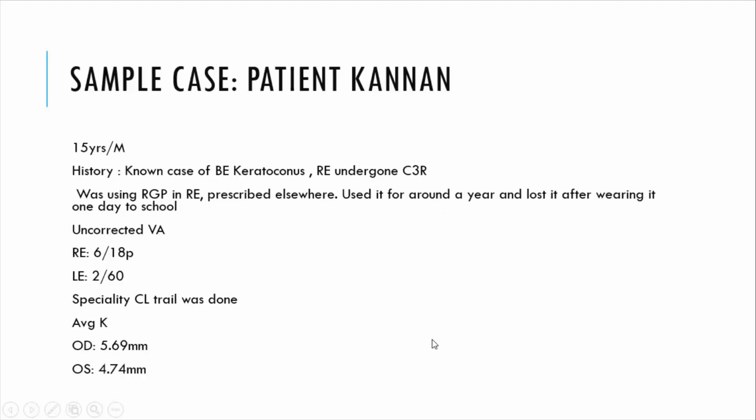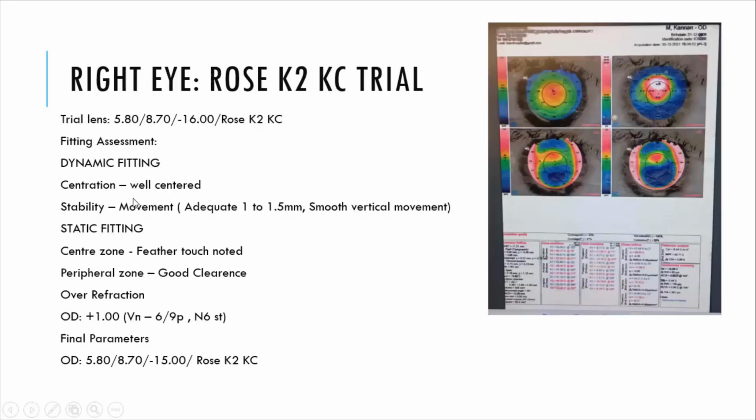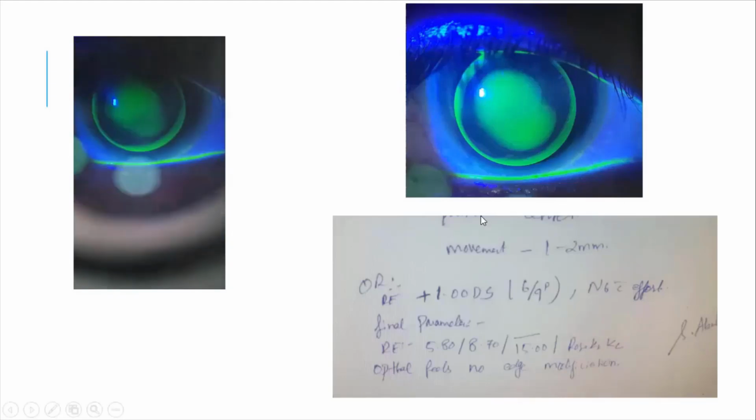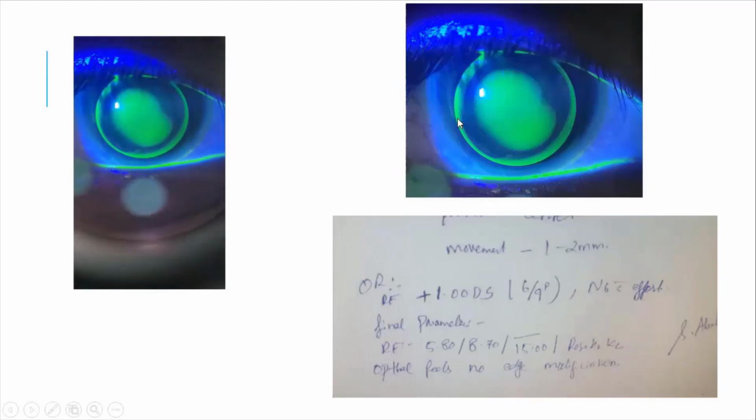I just have a few cases. This was Mr. Kannan, a 15-year-old male with keratoconus and right eye post C3R. The uncorrected visual acuity was 6/18 in the right eye and the left eye was 2/60. After doing a specialty topography, the right eye was selected for a ROSE K2 trial. After dynamic and static fitting, the final parameter dispensed was a ROSE K2 keratoconus lens. Blink, blink. So you can see a nice well-centered lens with a good peripheral edge.